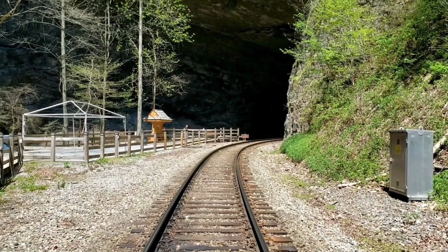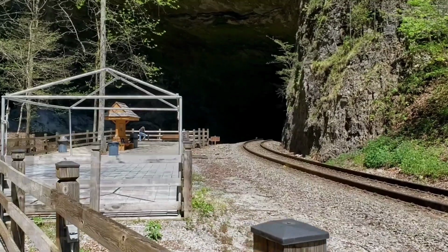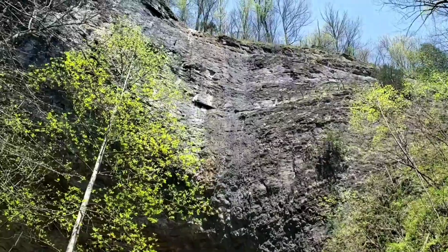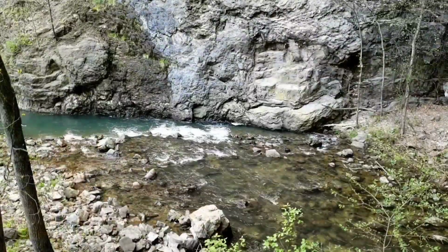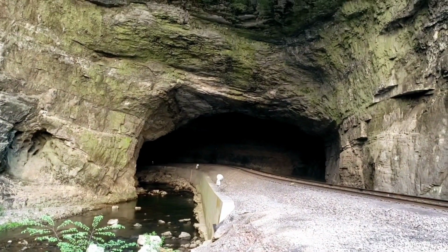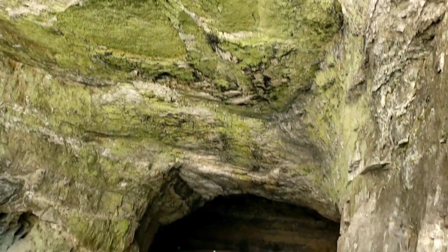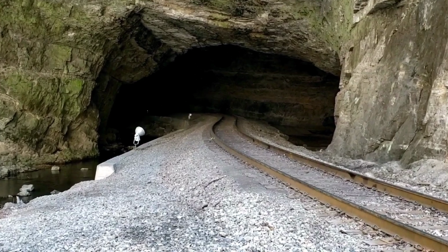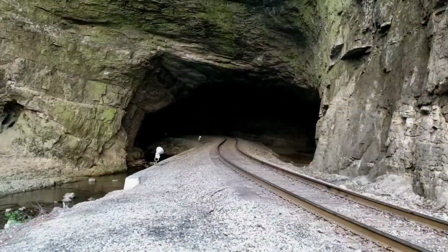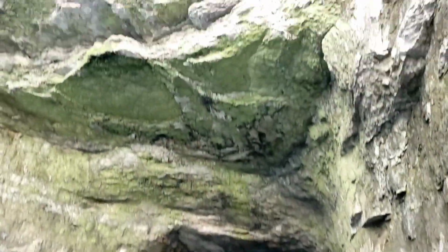That is incredible. It's beautiful. So this is Natural Tunnel, 850 feet long and 100 feet high. And the wall itself is 10 stories high.